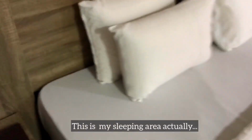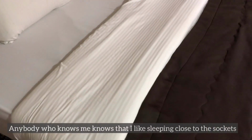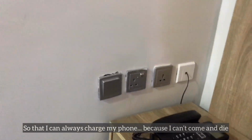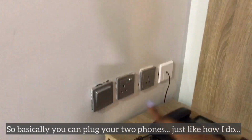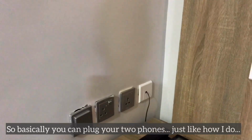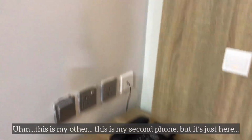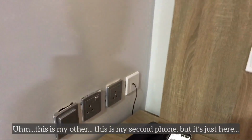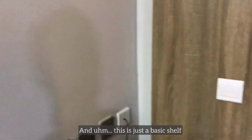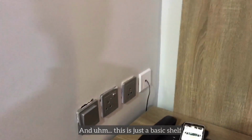My sleeping area, actually. Anybody who knows me knows that I like sleeping close to sockets so that I can just charge my phone because I can't come and die. The good thing about this place is that even if you don't have an extension, there's like two sockets, so you can plug your two phones just like how I do. This is my second phone.